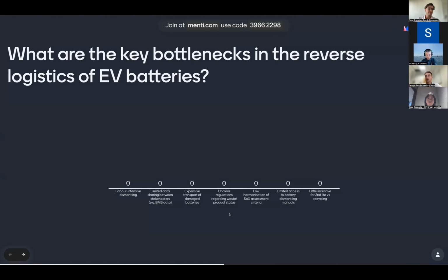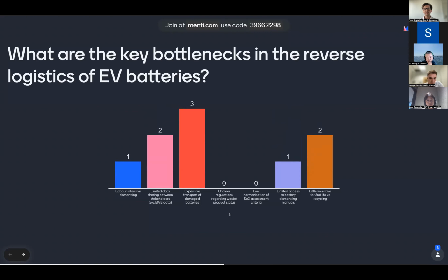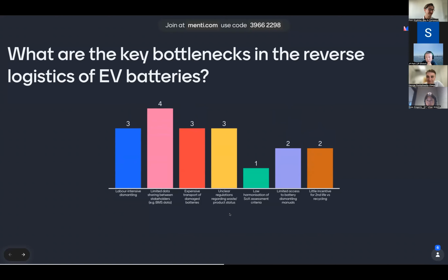The first question here is just to understand a bit your motivations and interests, but also what you think are the key bottlenecks in reverse logistics of EV batteries. So is it more about labor-intensive dismantling or limited data sharing between stakeholders, expensive transport of damaged batteries, unclear regulations about waste product status? Maybe it is low harmonization of state of X assessment, limited access to battery dismantling manuals, or little incentive for second life versus recycling. I think each of these topics could be a topic for a session itself. But maybe there is some trend that will come out of this voting, and we can start off the discussion from that.